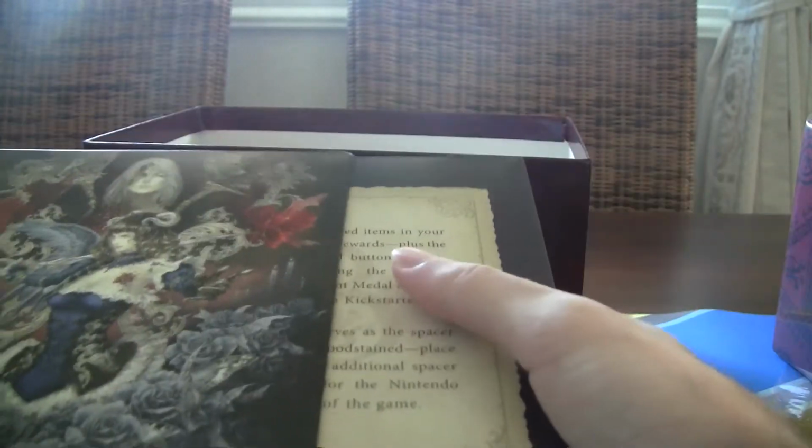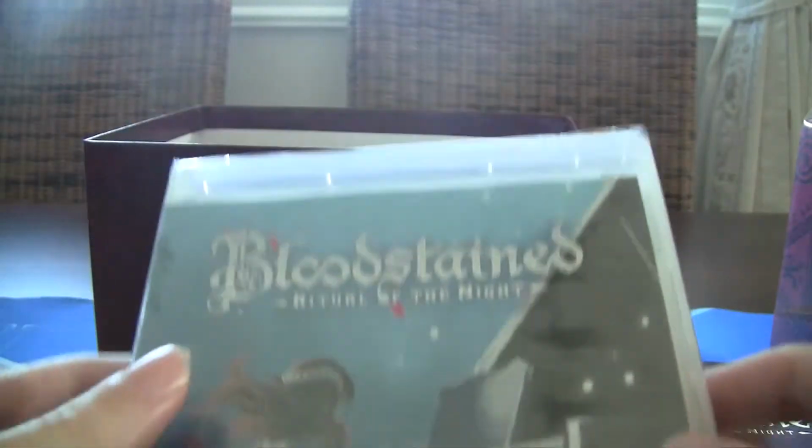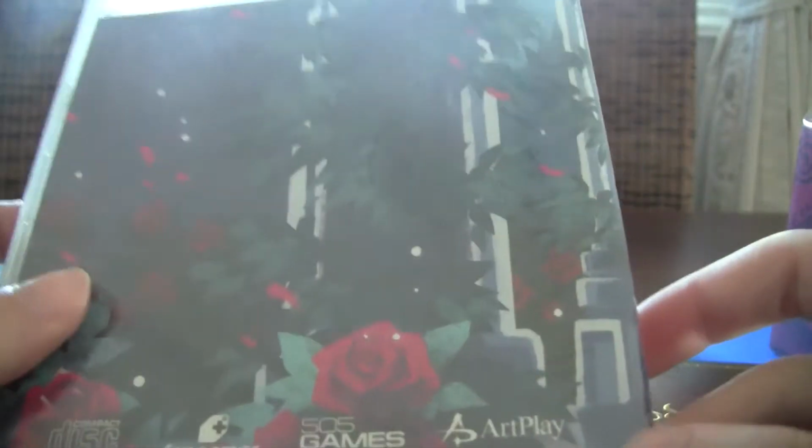And let's take some of the stuff out. I believe this should be the soundtrack. Okay, so there's the soundtrack. It's actually sealed. I wonder if I should just open it up. I think I'm going to keep it like this for now.